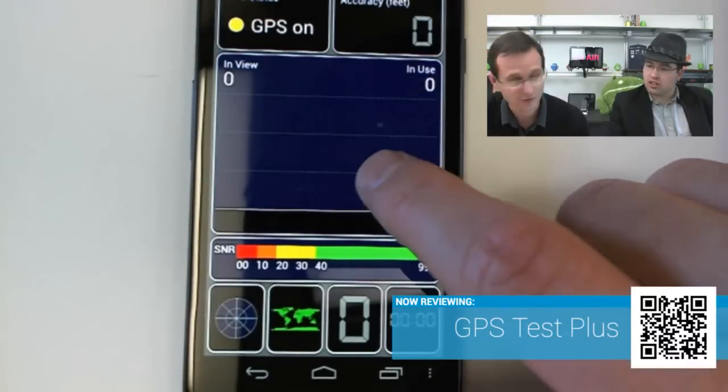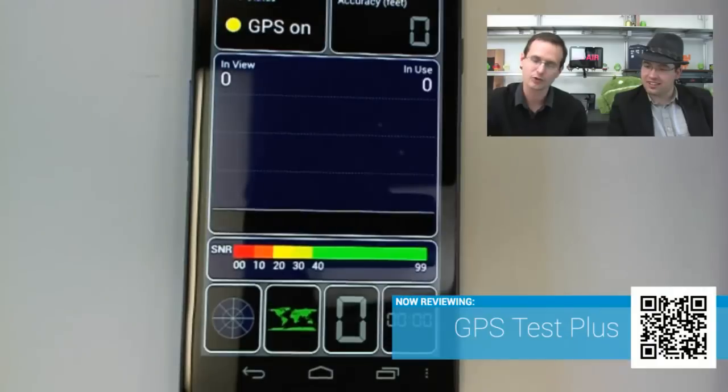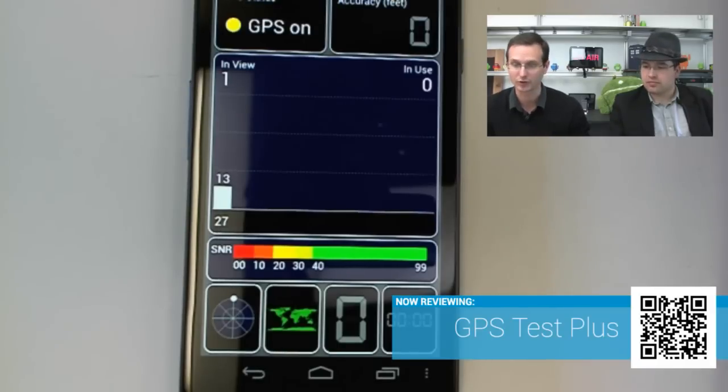Well, that's true, but still, there's a window. It's asking a lot. Okay, so we've got 0 in view, 0 in use right now. That's okay. You can still see the app itself. We can look at it. It's kind of an interesting display here. It reminds me of an old school 8-bit game look and feel.